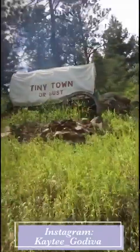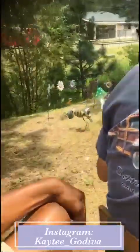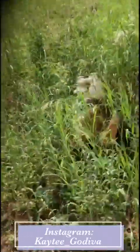Tiny Town or bus, guys. Let's start with that part. Sweetie Town Estates. Woo! Yeah, Mama hears you, babe. See all these little things? We all had to be put out here. Now, it's not unusual to find deer. I see you. Oh, yeah, they're running through here. There you go, babe. There's your man cave.